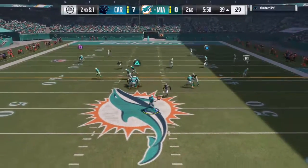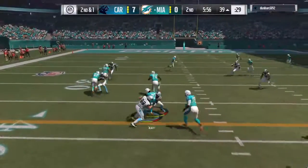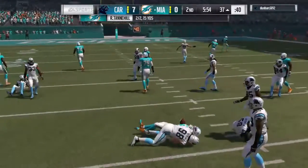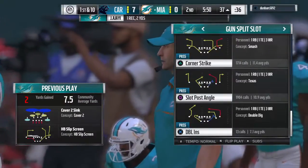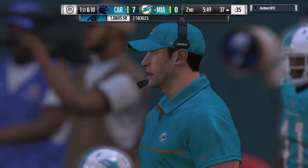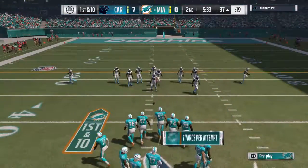They'll try the air now with Tannehill. They set up the screen to Ajayi. And he'll get it down on the play to the 37. 2 yards on the pickup there, but it's enough to give him a new set of downs. Offense comes to the line now, 1st and 10.